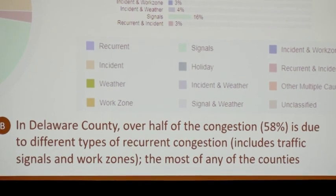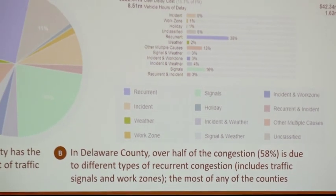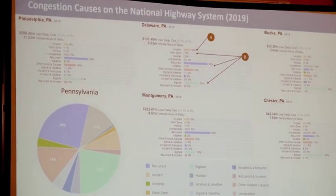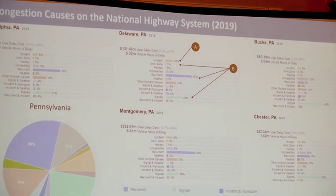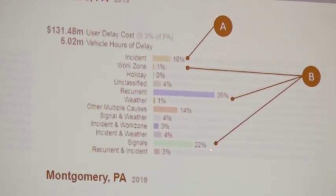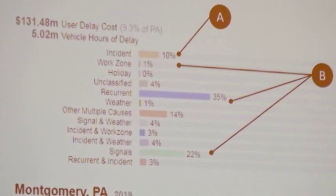The other thing I wanted to look at was recurrent versus non-recurrent congestion. Essentially, if you add up the recurrent, which is part of their database, as well as work zone, which would be long-term work zone, and signals, that adds up to 58% due to different types of recurrent congestion. If you add up for each one of the counties, actually Delaware County has the highest recurrent congestion. So that could help a little bit.